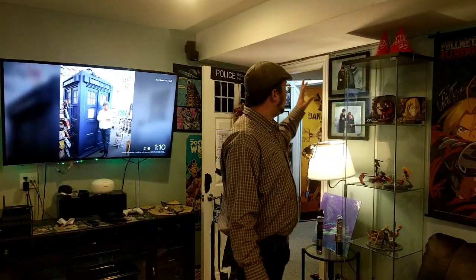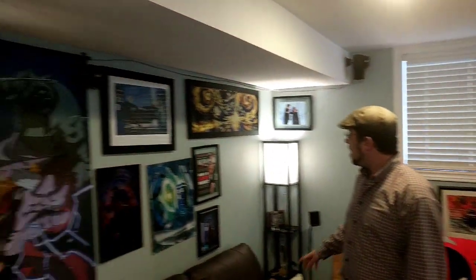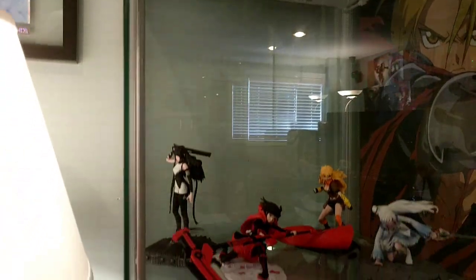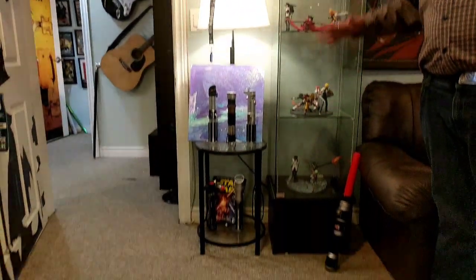I put most of my Doctor Who stuff on this wall, aside from Full Metal. This is actually a Full Metal piece of art. The Doctor Who picture that you'll see later on in the video, those are my Ruby Tower and my lightsaber hilt area. Actually, my good friend Freddy helped me upgrade this stand here so that it bumps up the stands instead of having them sit on the ground. Now you can see them from any angle.